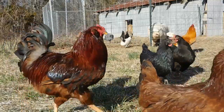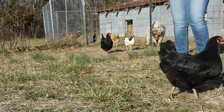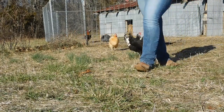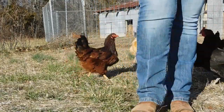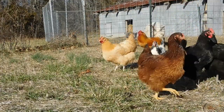Hey guys, let's go visit the chickens. See what they're doing today. We've already collected eggs once, so I doubt there's gonna be very many. This right here is my girl. She follows me everywhere.